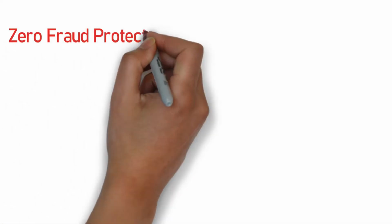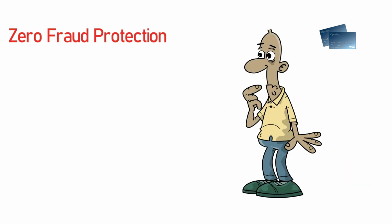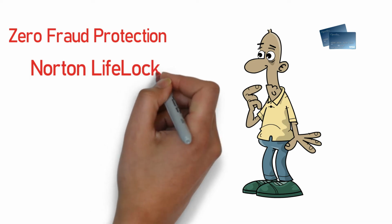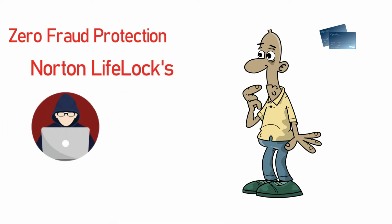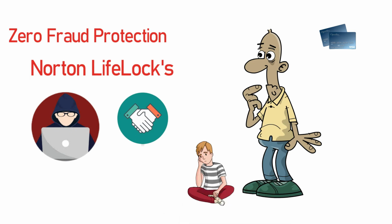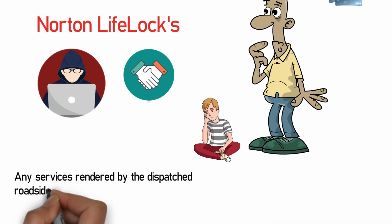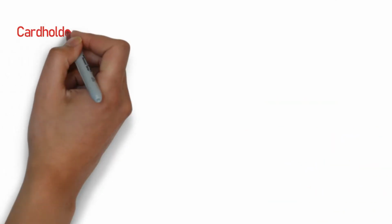Zero fraud protection. Any unauthorized charges made to your credit card account are not your responsibility. Enroll in Norton LifeLock's free ID Navigator identity theft protection to receive credit monitoring and help if your identity is stolen. When your car breaks down, call Visa and they'll send out roadside assistance to your area. Any services rendered by the dispatched roadside assistance provider are at your own expense. Cardholder inquiry service.